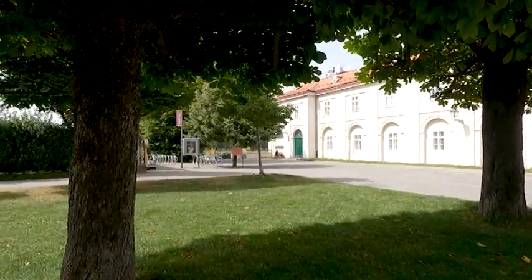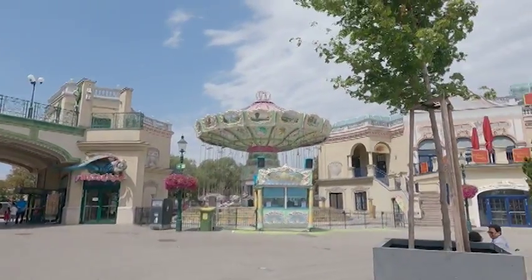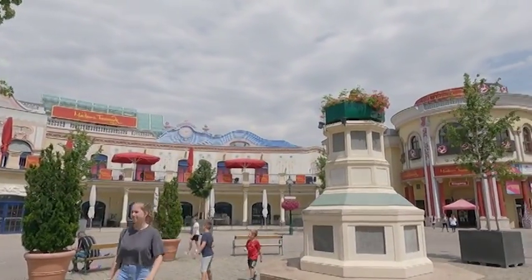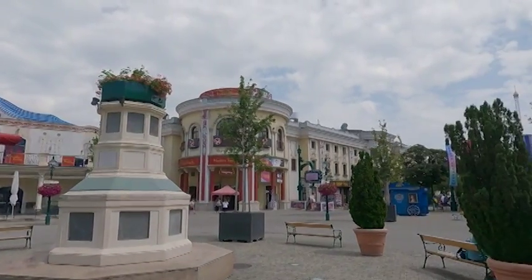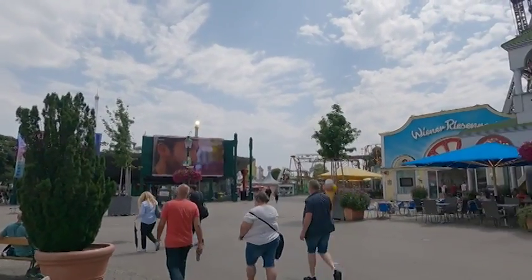This is Prater. It's a park, and now it's almost like a lagoon, except it's free to get in. You just have to pay for each ride that you want to go on, or if you want to go into the museum. Food. This park is huge.